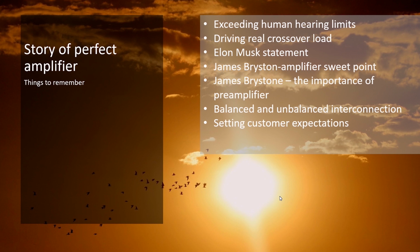Exceeding human hearing limits, driving real crossover load, Elon Musk's statement, James Bryston, amplifier sweet point, James Bryston, the importance of preamplifier, balanced and unbalanced interconnection, and setting customer expectations.